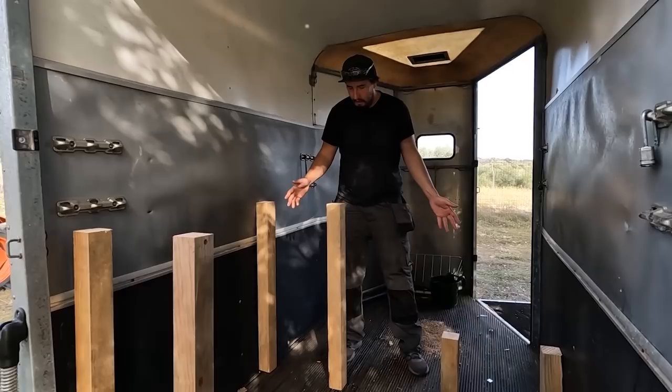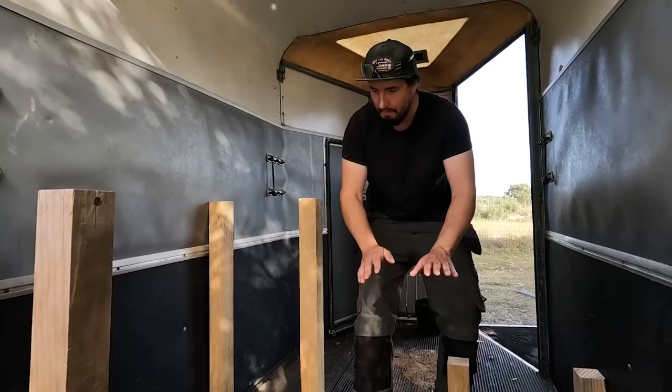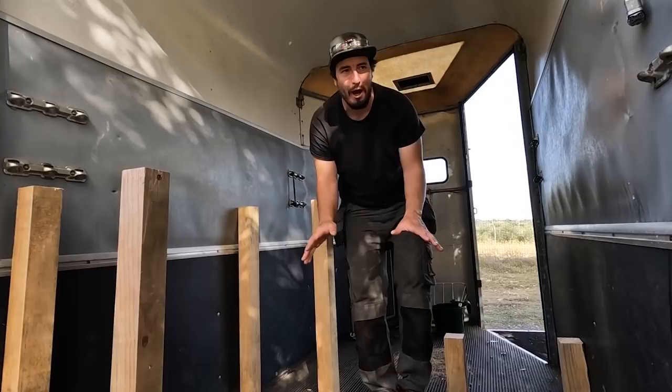So what we're going to do is have a lower level bed down here. Sleeping platform, which is going to be really big actually. It's a really decent size, but we are getting four goats. The problem is we don't know how big these goats are. We've only seen photos of them.